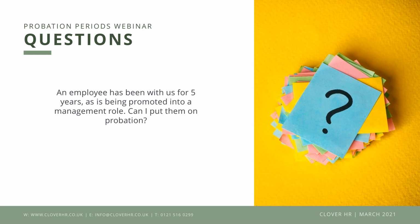I always advise that probation period is linked to a company rather than an individual role, and therefore once an employee has passed their probation period, they have passed the probation period with that company, regardless of any future internal moves or promotions. However, although existing employees cannot be put on probation in the same way as new starters, this doesn't mean that their development and performance in a new role cannot be monitored. It's still important that you are setting goals, objectives, and expectations for all employees within new roles, and then monitoring their performance over a review period.